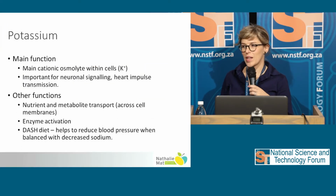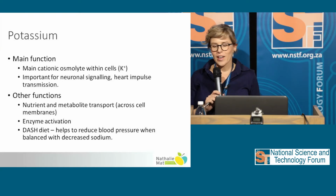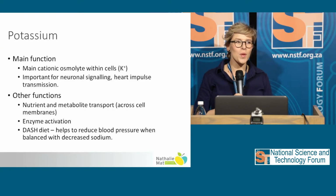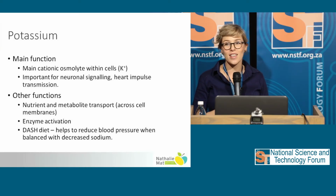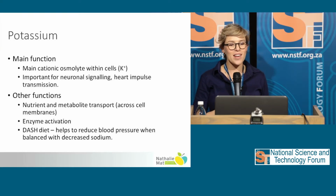Moving on to potassium. Potassium is one that a lot of people don't know about, but from a dietitian's perspective, it's pretty important. I'm going to talk a little bit of science, which I know will not be lost on this audience, and everyone will think, Natalie, this is the easiest of easy chemistry, but it is the main cationic osmolyte within cells.